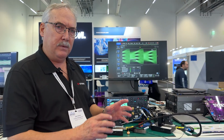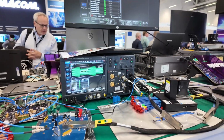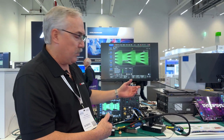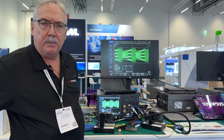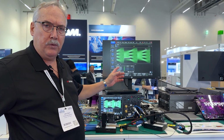So we have an active electrical cable, AEC, drawing a little bit of power. It's actually probably one of the more efficient means of getting a cable to interconnect based on copper. The challenge is looking at the electrical properties at the end of this cable to see if they pass your specifications or not. And we're showcasing a reference receiver, reference equalizer, on the scope here.